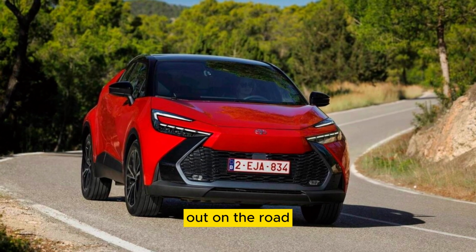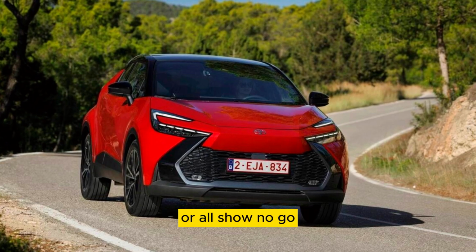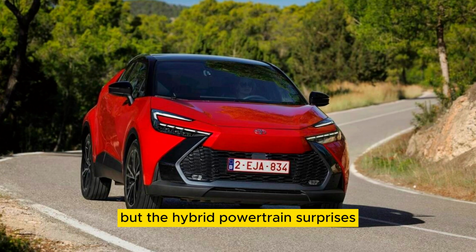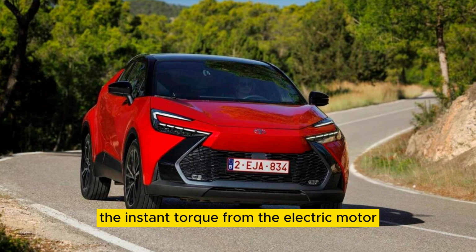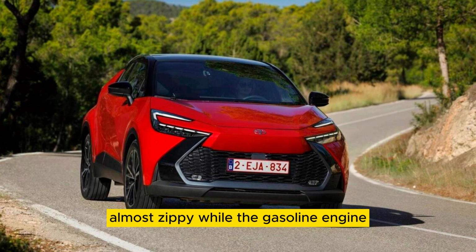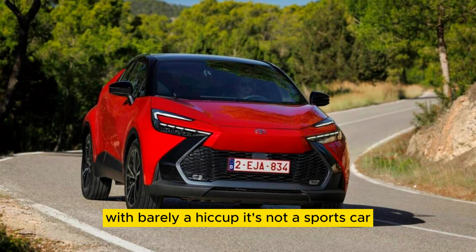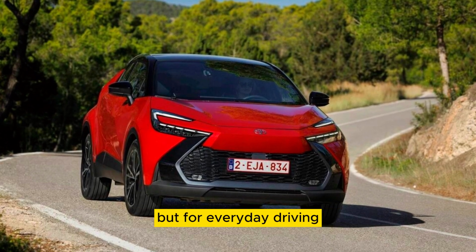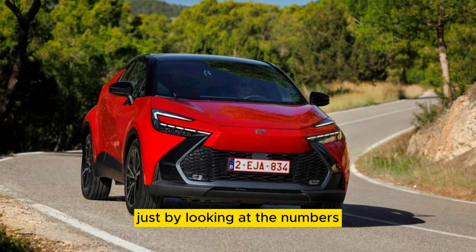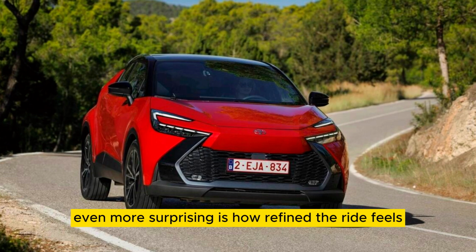Out on the road, you expect a compact SUV with bold styling to feel a little sluggish or all show, no go. But the hybrid powertrain surprises. The instant torque from the electric motor makes city driving feel lively, almost zippy, while the gasoline engine quietly takes over on the highway with barely a hiccup. It's not a sports car, but for everyday driving, it feels smoother and quicker than you'd think just by looking at the numbers.